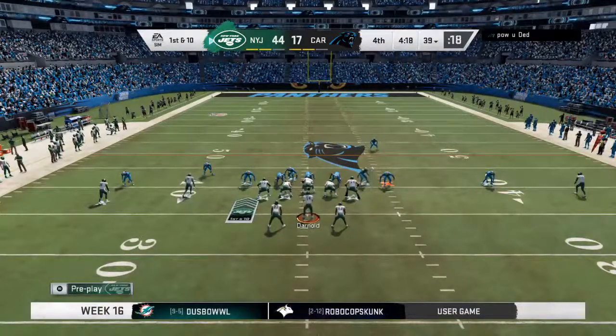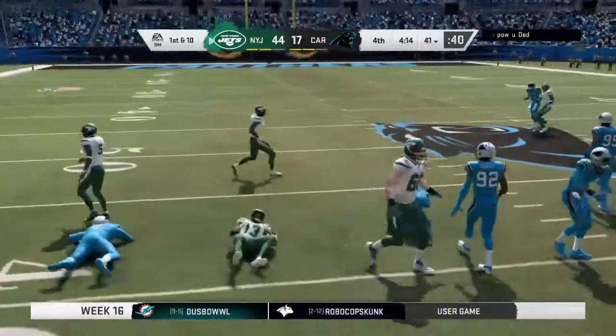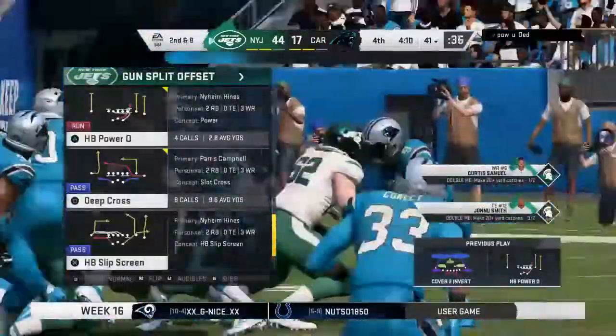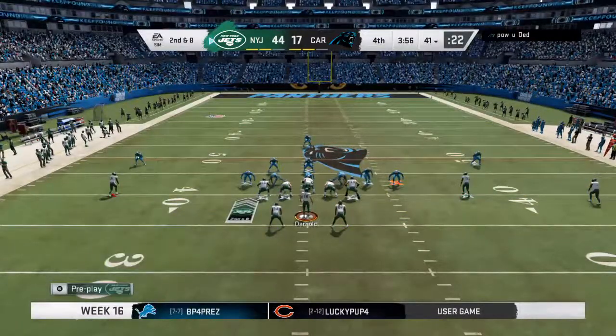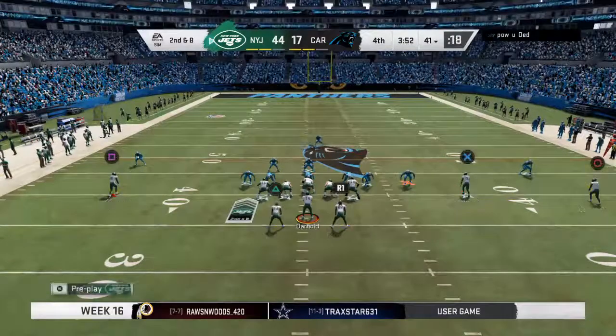On first down, Hines, and able to get a couple as he's across the 40 to the 41. Bottom line, they want to keep this clock rolling, so they'll take that one right there. They just want to keep falling forward, and they want to put the onus on the big fellas up front in order to bring this one home.